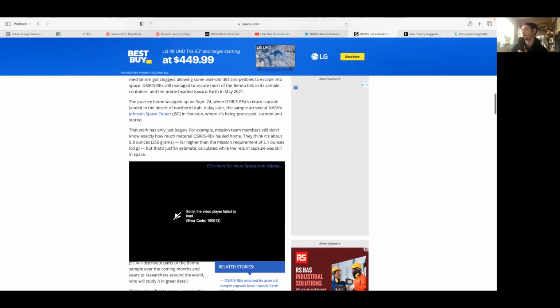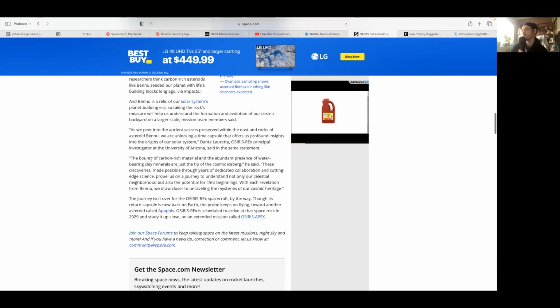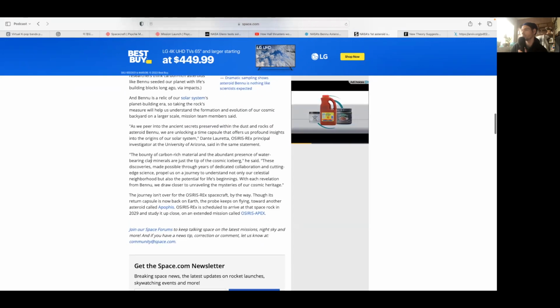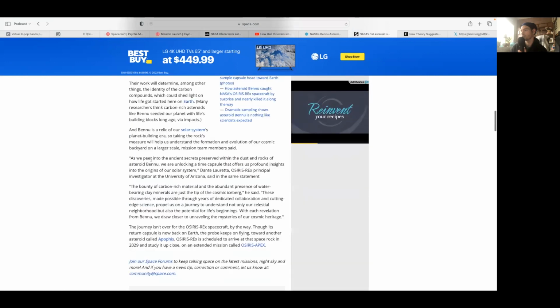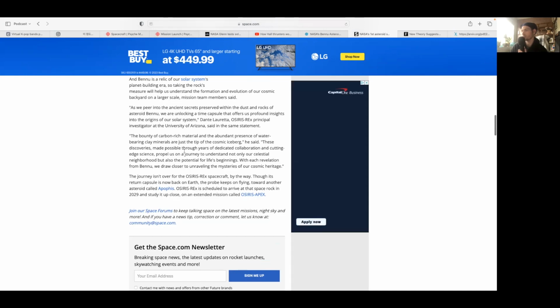They think it's about 250 grams of actual material, but they just opened it up. Let's continue. The bounty of carbon-rich material and abundant presence of water are just the tip of the cosmic iceberg. The discovery, made possible through years of collaboration and cutting-edge science, propels us on a journey to understand not only our celestial neighborhood, but also the potential for life's beginning. With each revelation from Bennu, we draw closer to unraveling the story of our cosmic heritage.